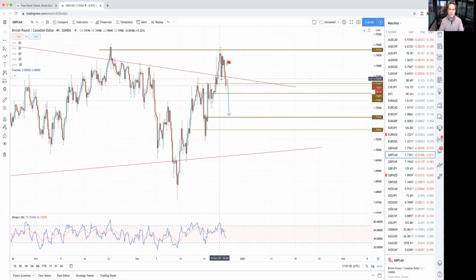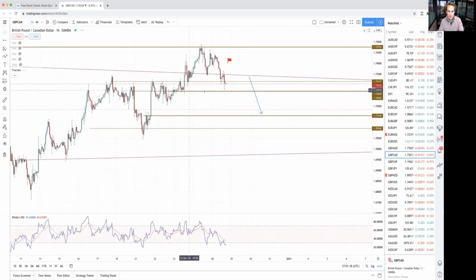But the thing is, we're back inside this structure. Below we have our false breakout here. So any type of move higher can be seen as a good opportunity to get back in. We have entries at 173.35 in our VIP group. That was right around this area. Had a little pullback this morning and then a nice drop here. So that's where we are on GJ and GCAD.